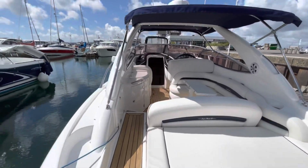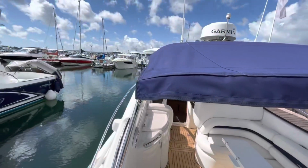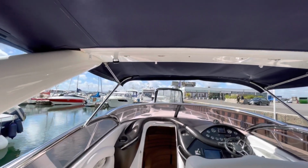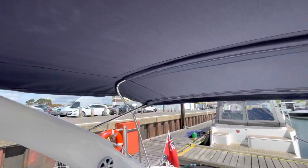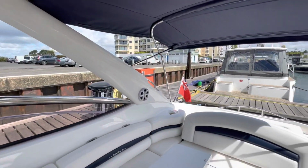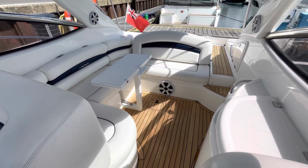So I've just taken the canopy off, so she's got a full camper cover here. This has also just been replaced. So there's a brand new canopy, brand new stainless steel frame you can see fitted on here. So just for a sunny day like today, I've kept the roof cover on here, but this will all collapse down and fold up onto the radar arch. So if you wanted to collapse that all back, that would just open that whole section up here as we come into the cockpit area.